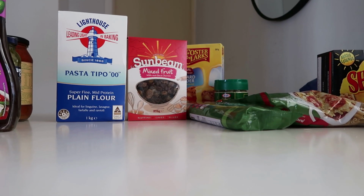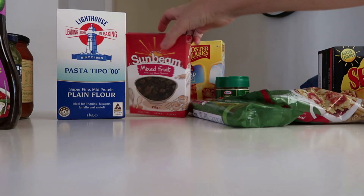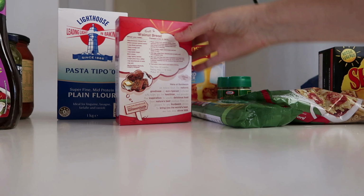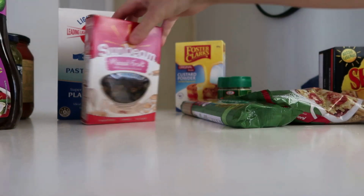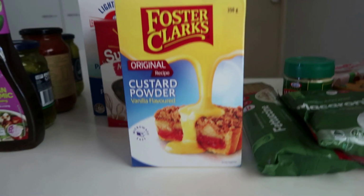I bought some Sunbeam mixed fruit because I'm really feeling like a homemade fruit cake. Well, I feel like eating a homemade fruitcake is what I should say. And I used the back of the box recipe that was on there years ago for making a boiled fruitcake, and it's always worked. I have still got that in my recipe folder somewhere.